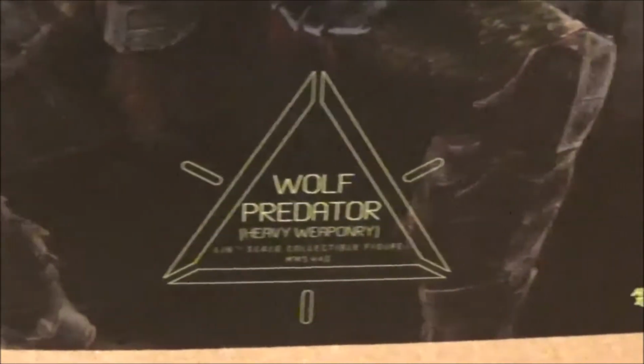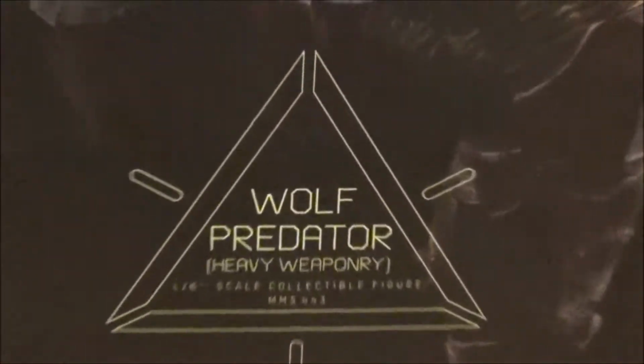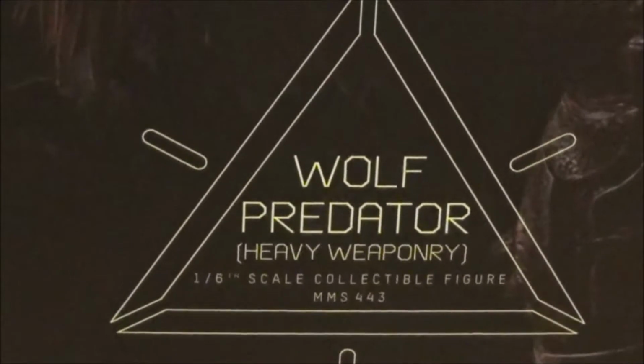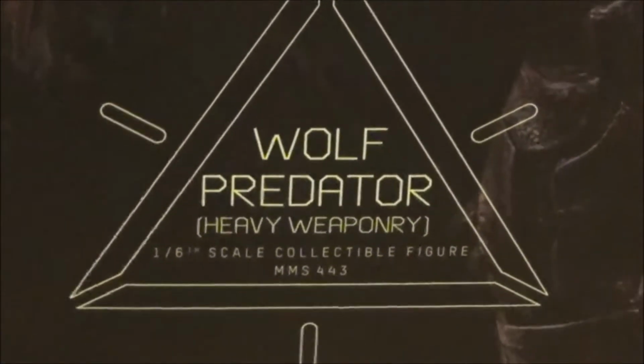And then moving along in the middle, you get more graphics. These letters spell out Wolf Predator and they wrap around the box. And they are raised, and they feel a little bit sticky. Moving on down, on the bottom middle, you get more graphics that say Wolf Predator, Heavy Weaponry, 1/6 scale collectible figure, MMS 443. And you also get the targeting reticle that you see on his biomask. On the bottom left, you get the movie Masterpiece logo. And on the bottom right, you get the Hot Toys logo.